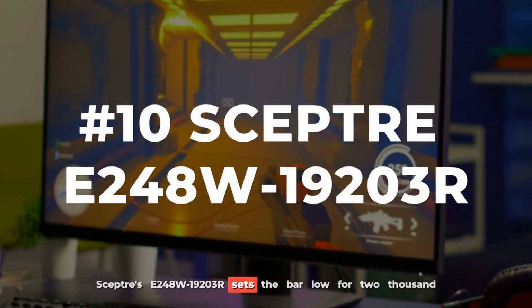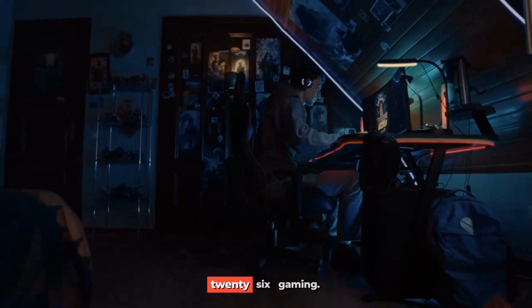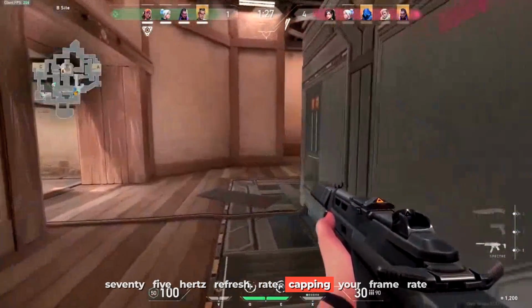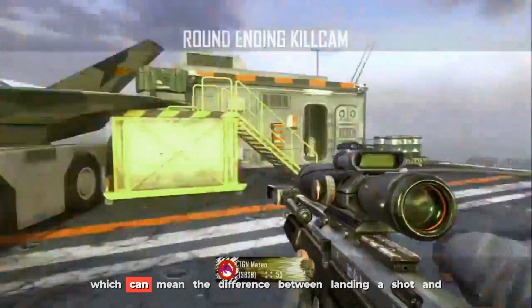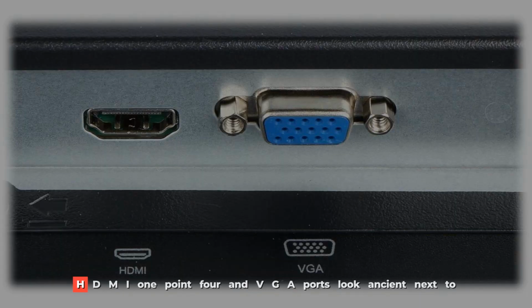Scepter's E248U19203R sets the bar low for 2026 gaming. This 24-inch 1080p panel delivers just 75Hz refresh rate, capping your frame rate before the match even starts. Input lag measures about 12.5 milliseconds, which can mean the difference between landing a shot and watching a kill cam.